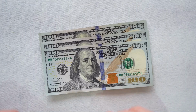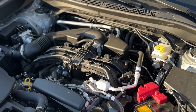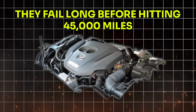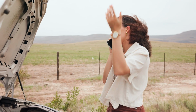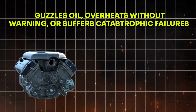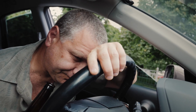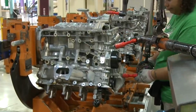Picture this. You invest in what seems like a powerful, dependable car, only to discover that under the hood lies a mechanical disaster. Some are so notorious for breaking down that they fail long before hitting 45,000 miles, leaving owners buried under massive repair bills. An engine that guzzles oil, overheats without warning, or suffers catastrophic failures out of nowhere. It's a nightmare scenario that happens far more often than you'd expect, and today we're calling out the worst offenders.